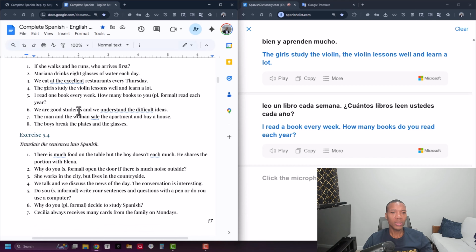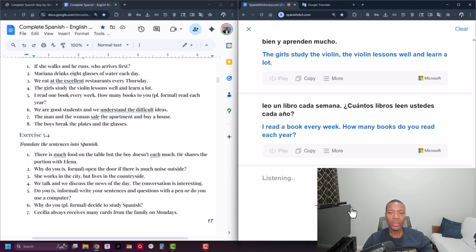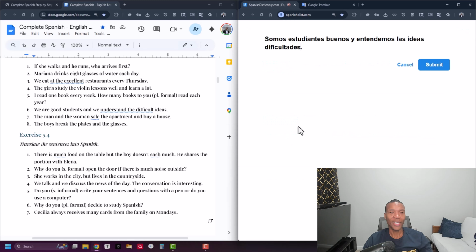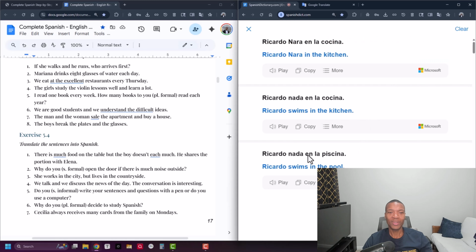Number 6, we are good students and we understand the difficult ideas. Somos estudiantes buenos y entendemos las ideas dificultades. No, that's wrong. I mean, that's a fancy way of saying difficult. Difícil is much easier, of course.